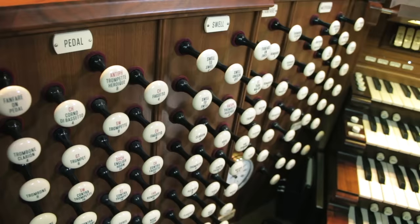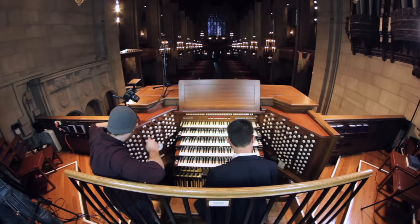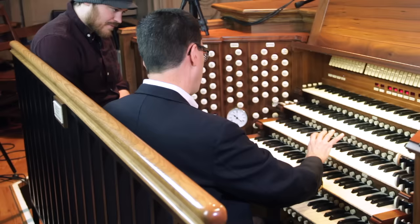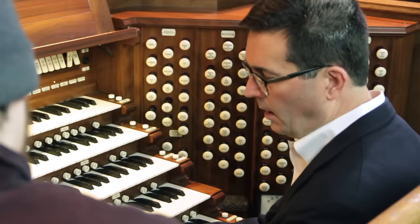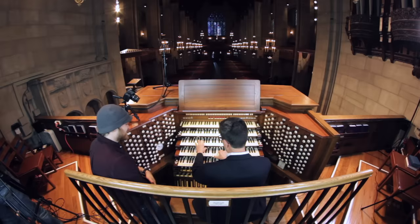That's amazing. Where is that? Below each keyboard, you have these white buttons, and these are called pistons, and they control the sounds of the organ. The organist presets sounds into the pistons so that as you hold a chord and press the piston, you get a different sound.